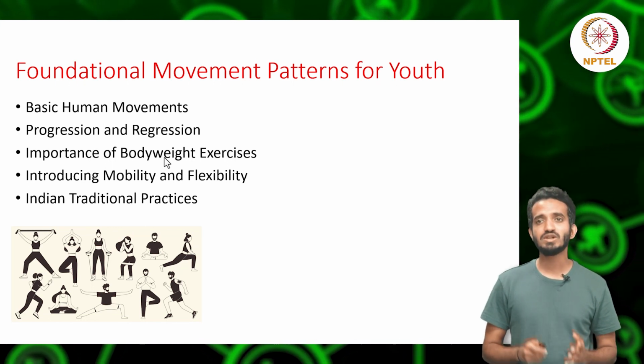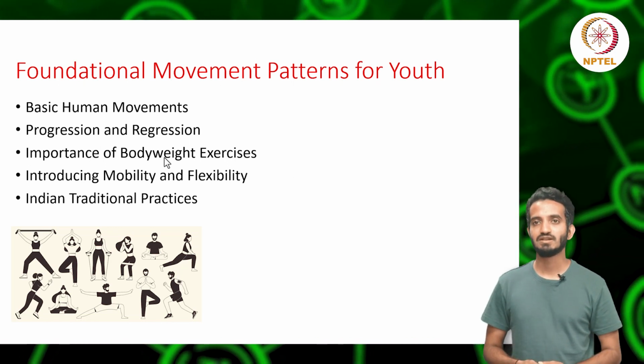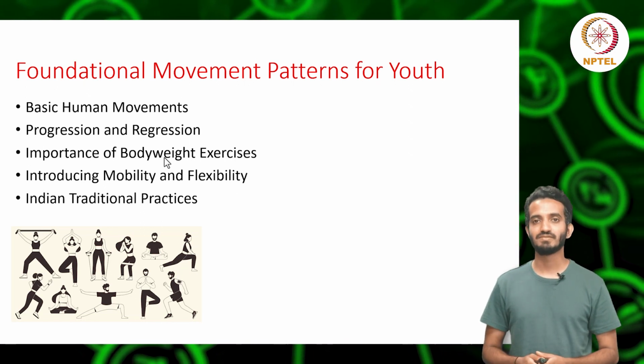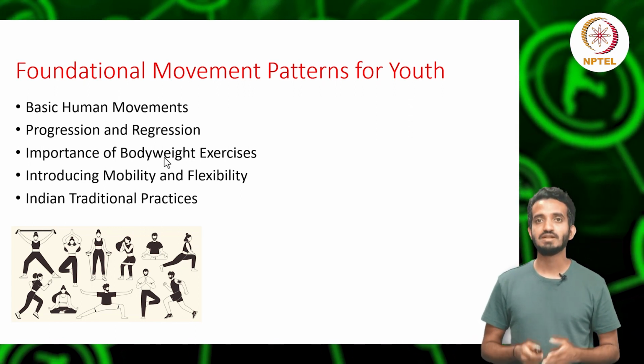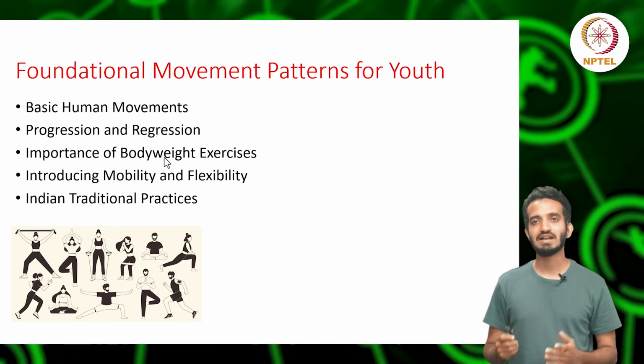Lunging. Rooted in daily mobility, the lunge can be seen in strides or steps. From dance movements to climbing stairs, lunging is pivotal. Rotating. Almost every sport or dance form has some element of rotation. It's the collaboration of the spine and the core producing movements of grace and power.